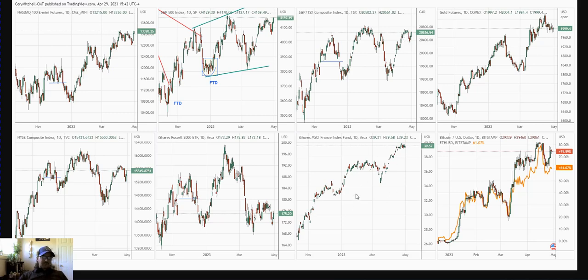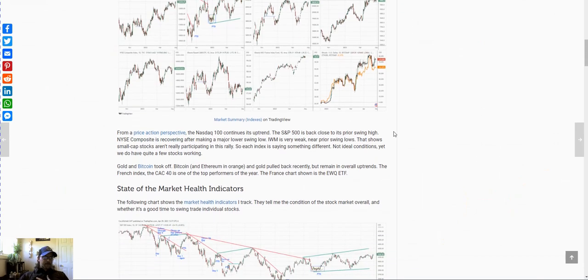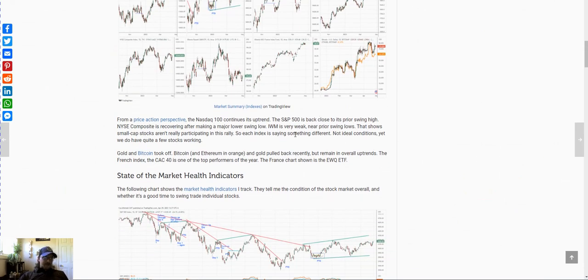The French index I just threw on here because it's been one of the strongest indexes of the year, just an absolute juggernaut pushing to new highs. Gold also very strong. We had a little bit of a setback, but it's holding pretty well here. Same with Bitcoin, and then I have Ethereum in orange here. Really strong in 2023, and a bit of a pullback here, but we've pushed back to the upside. So could get some choppiness in here, but overall still a nice strong uptrend. So that's basically what I discuss here.